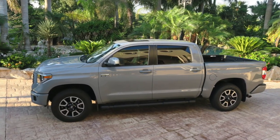Otherwise, the seats are fantastic. I took a 3,200 mile round trip drive in the CrewMax that I had, and that was a 2018, only a year older than this model. And it was perfectly fine. Never did I sit in that truck and feel like, oh my God, I wish it was over. I need to get out. I gotta stand up. It just felt fantastic. So I really would hate to see them do anything with the seats in this truck.